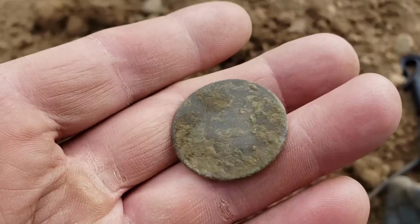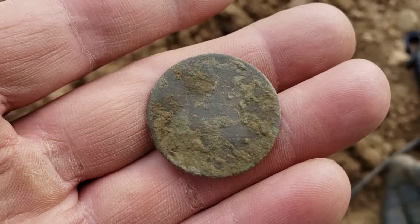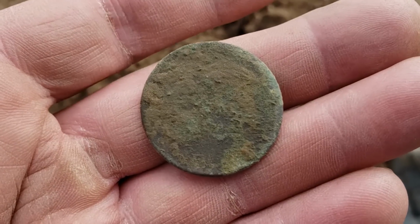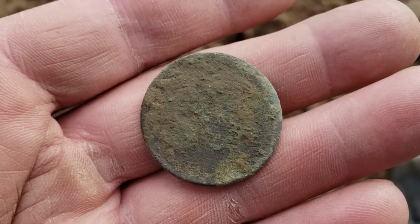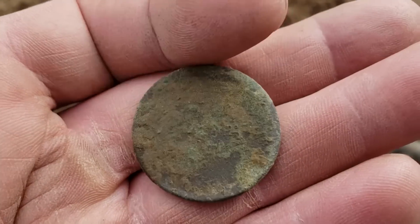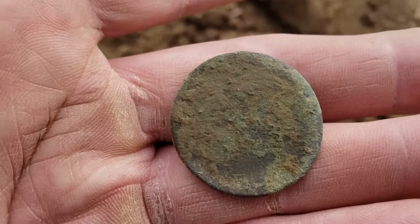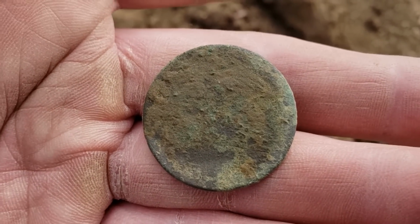Well, we got another coin. Don't know what it is. I'm going to quit saying that because I don't know what any of this stuff is. And I'm finding so much stuff, there's no way I will be able to identify all this stuff and put descriptions in. So, maybe somebody out there can tell me.